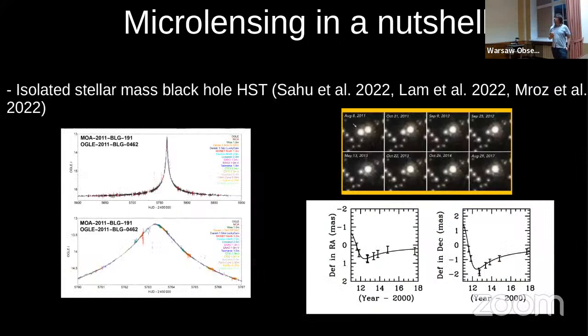And more recently, this has been done to detect the first isolated stellar-mass black hole in the Milky Way. This was done by Sahu et al., Lam et al., and Mróz et al., where they studied the light curve of OGLE-2011-BLG-0462. You can see here the dense coverage of the light curve by several observatories from the ground, combining this photometric data with high-precision astrometry from HST.